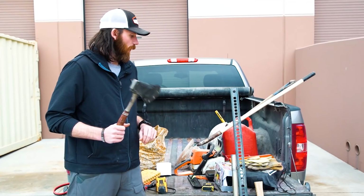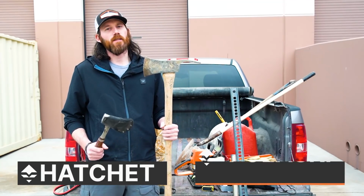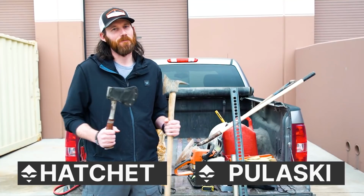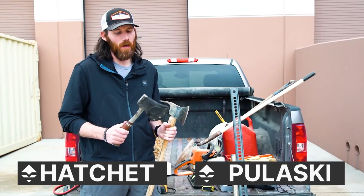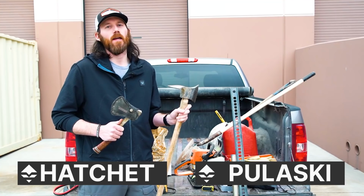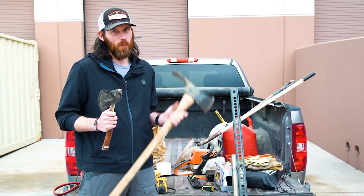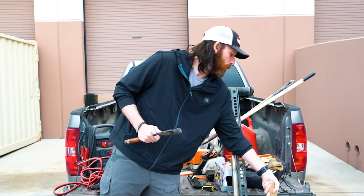I always carry some sort of hatchet and a Pulaski, just for, you got some stumps in front of you, need to get it out of the way, need to cut something, you need to cut some firewood, whatever you need to do, you need to dig out a tree to get your truck unstuck. Both of these things will come in handy when you are stuck.